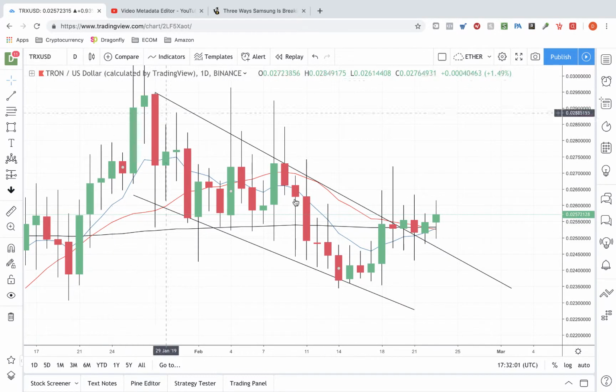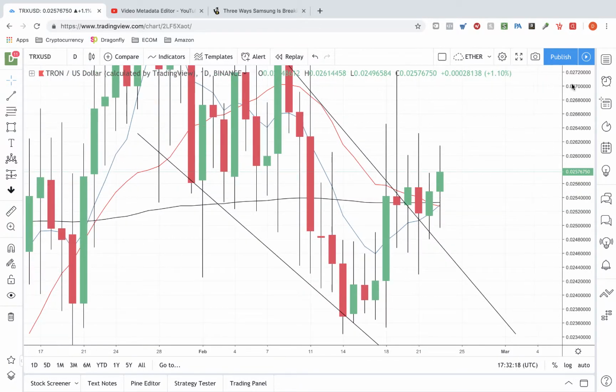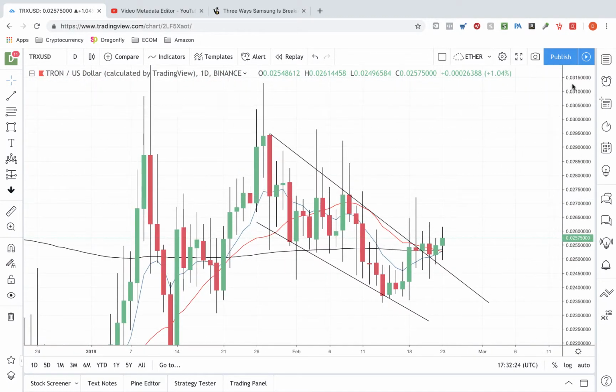But I'm telling you, on the next day candle that paints, these MAs are not only going to cross. Actually, they've crossed right here. They've not only crossed, but they're going to come back up and cross over the 200 MA, which is an extremely bullish sign here for Tron.